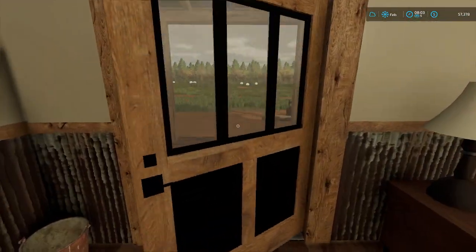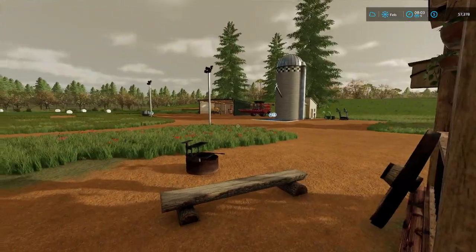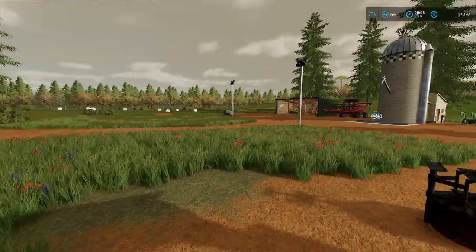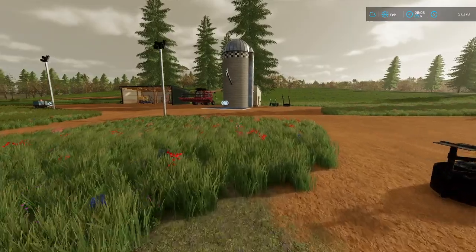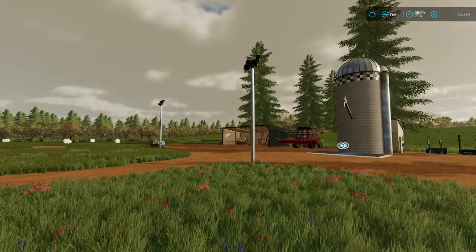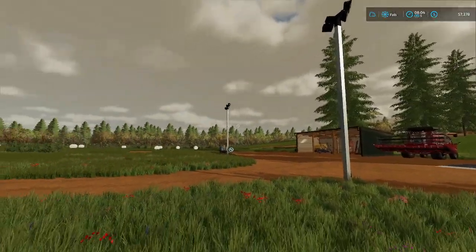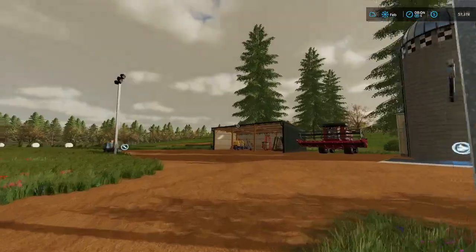Got a little work done last night, and got a few changes in place. So firstly, I replaced the lighting out here. It just wasn't powerful enough, and I wanted something a little bit better for our yard.